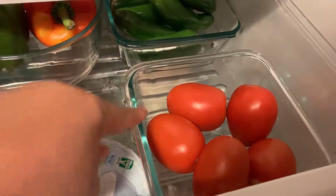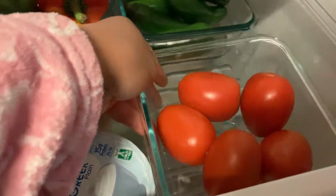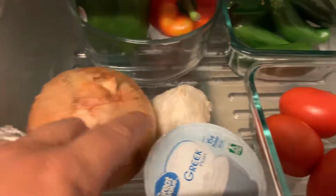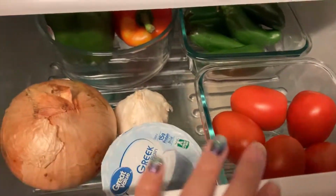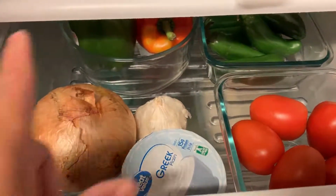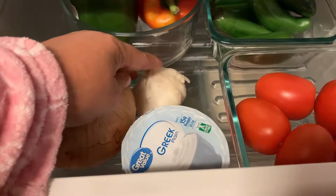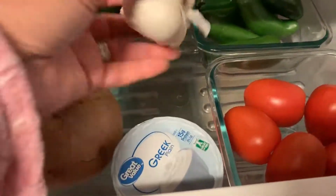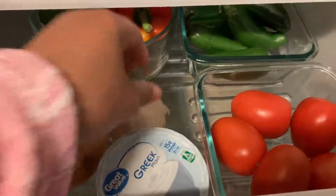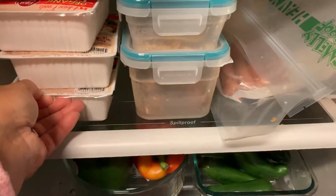So one of the things that I do is I actually put my tomatoes in just a little glass dish. Same thing with my jalapenos. My onion is here, my yogurt, my garlic, and then my bell peppers. This is what I'm gonna be cooking with, and I know that these need to be all used up this week, except for the garlic. I know that I'll have leftovers of that, and I might make either garlic water, garlic oil, I don't know. Depends on what I'm gonna make, but I know that this is easy for me to do. I have everything that needs to be used up right here.